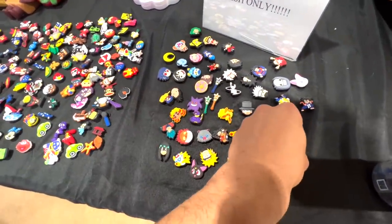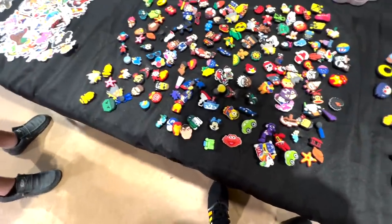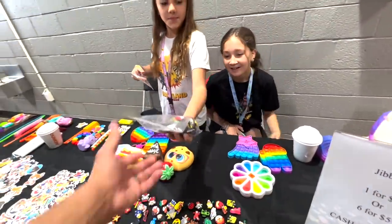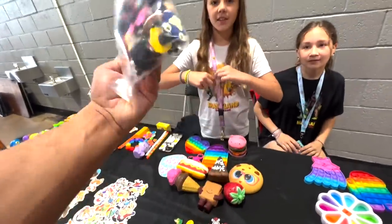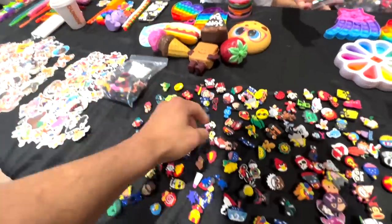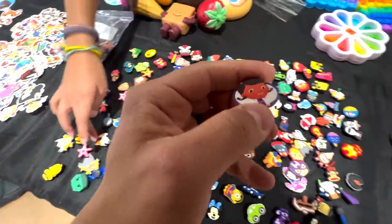Oh, but you have Squirtle? Okay, hold on. Do you have way more than this, or is this all of them? We have way more. We have the rest of this bag. What? Were you guys holding out? There's Snorlax at the bottom of it. Oh, you know what? I have Snorlax. My brother got me that one. See? Wait, is this Doc McStuffins? Yeah. Okay, yes. I gotta get that.